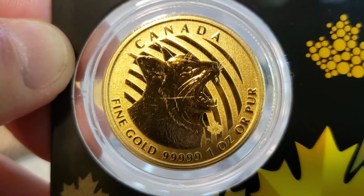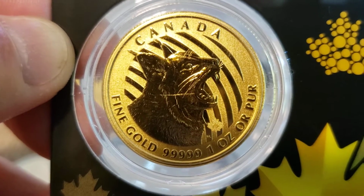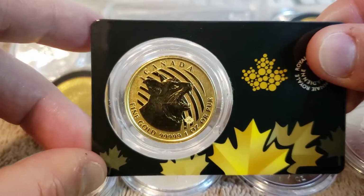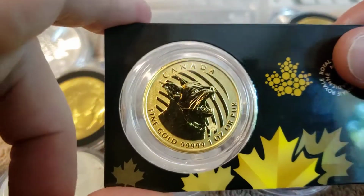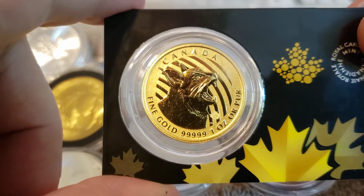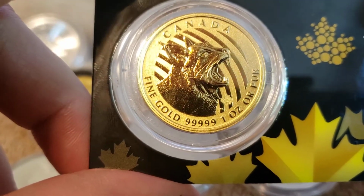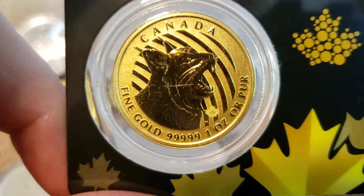Okay, guys, let's get into this. So, a couple weeks ago, I pulled the trigger on another gold coin, another ounce of gold, and it came last week. And I just want to kind of showcase this. This is a beautiful, beautiful coin. This is part of the Royal Canadian Mint's Call of the Wild series. These are 5/9 pure gold 1 ounce coins. And this one is a howling bobcat.